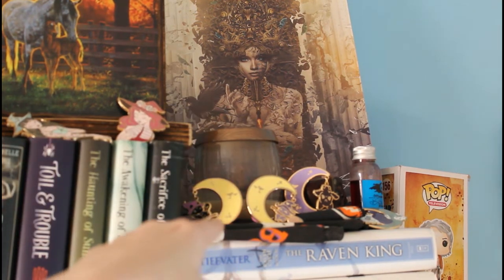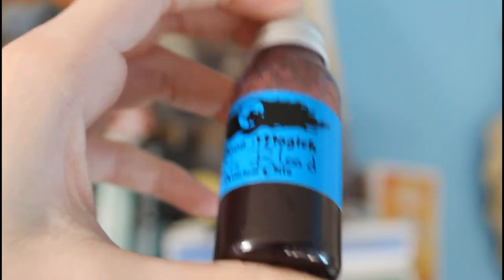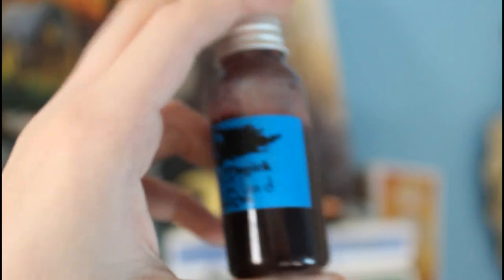Then I have some candles, a bracelet, and when they sold it to me, they said it was ink. I remember them telling me that this was like ink for a pen. I know it says premium oil. I don't know. Honestly, I've only opened it when I tried writing with it.